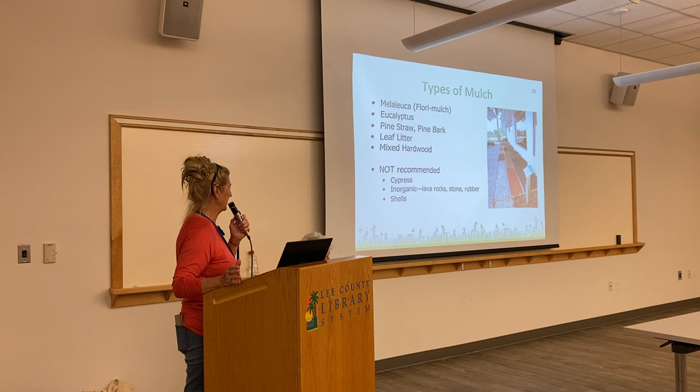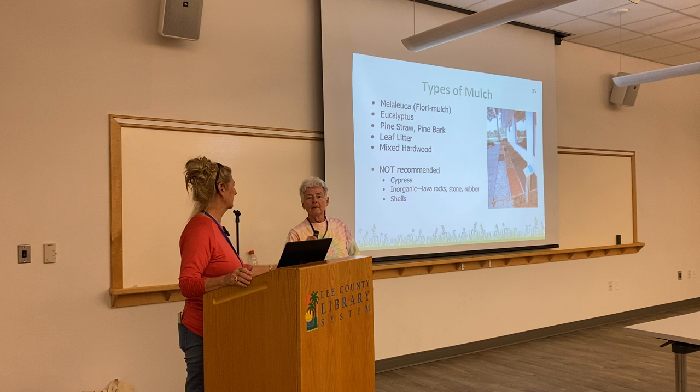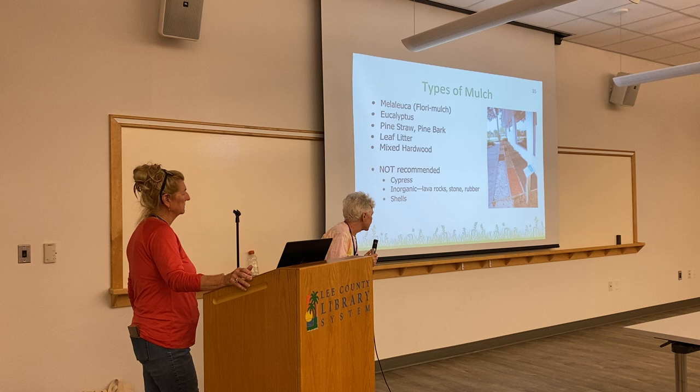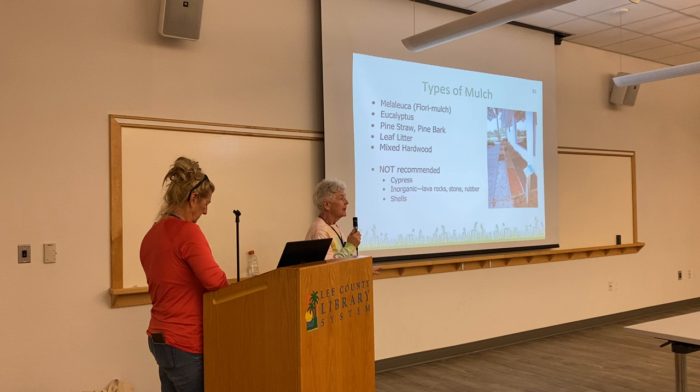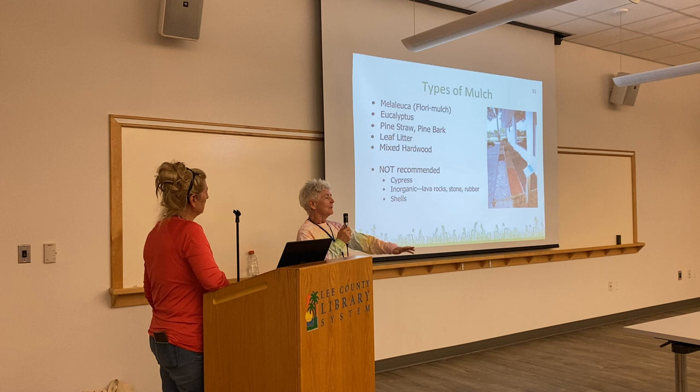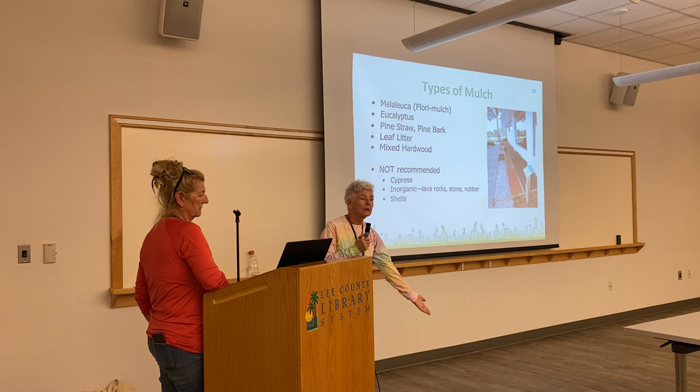So you can see here, not recommended, inorganic, and you've got the rocks right there. But actually, right by your house, a foot and a half or 2 feet away from your house, it's good to have the inorganic ones because that helps keep rodents and bugs and fire away from your house. And then starting out there, wherever you have plant beds, have the organic mulch that not only keeps the weeds down and makes everything look nice, but it also decays and adds to your soil.